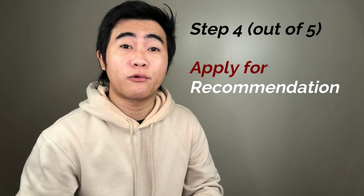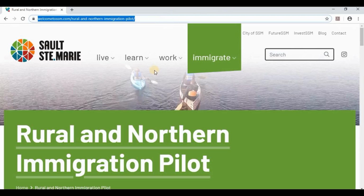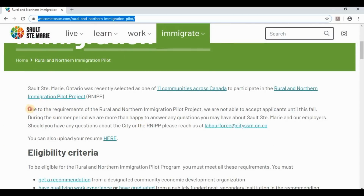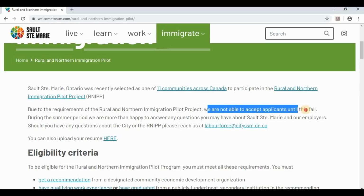Step 4 is to apply for recommendation from the designated community. Alright, so for example, you got a job from an employer from Sault Ste. Marie. So the next step that you need to do is to actually get a recommendation from this community. And to do that, all you have to do is to go to the community link right here, this page, and then it will tell you the instructions on what to do. Right now, it says due to the requirements of the Rural and Northern Immigration Pilot Program, we are not able to accept applicants until this fall. And I understand we all understood that the start of this program is going to be on November 1st, 2019. So keep checking this link, keep checking this page, because they will tell you the exact instructions on what you need to do.